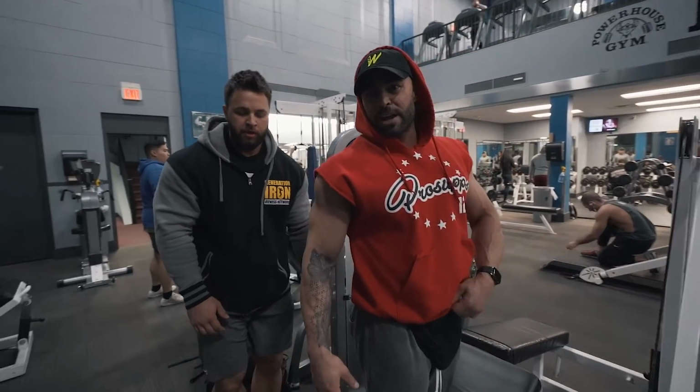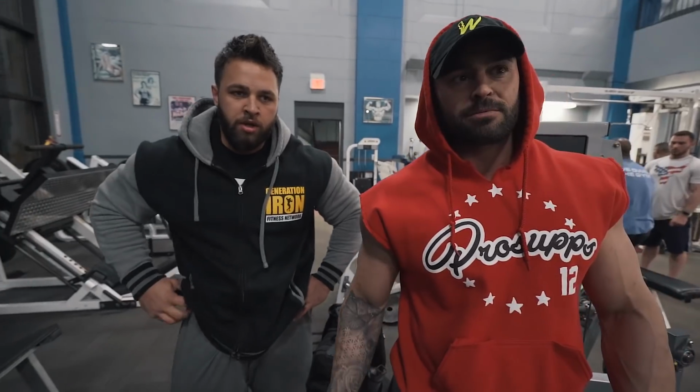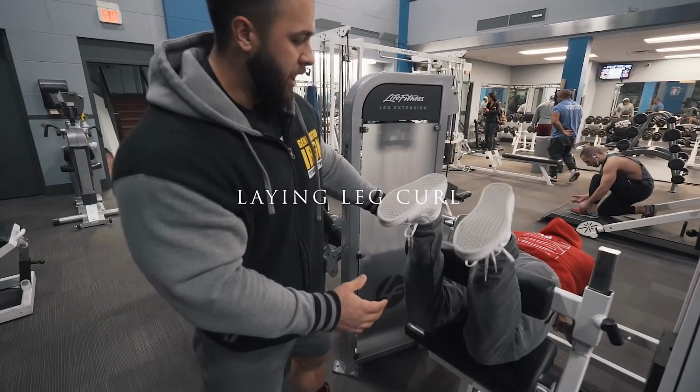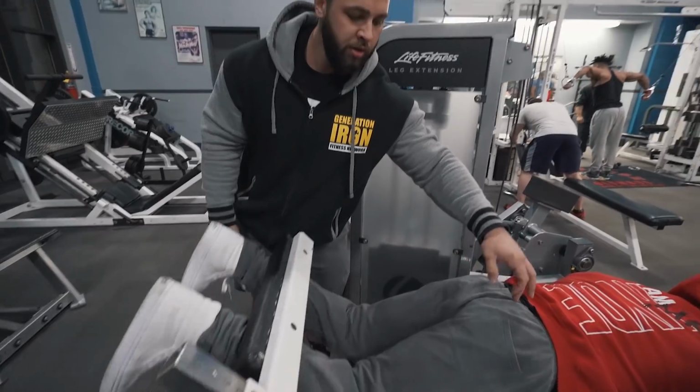So we got Regan's doing, now you've thoroughly warmed up now, right? Yeah, I'm good now. So now he's warmed up. He's gonna have me do hamstrings his way on the leg curl. A little different way, so just I'll show you guys right here. So as he's coming up, his knees are gonna come up. Yeah, so see there, you're actually activating the glute and hamstring tie-in right here.